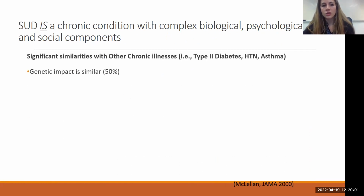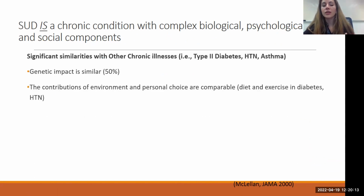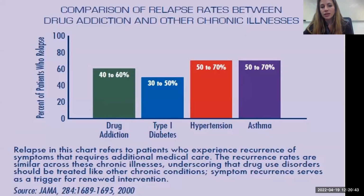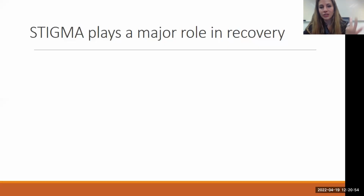And if we view substance use disorder, opiate use disorder, as a chronic condition, that frees us up to move away from some of the things that are stigmatizing that population. Understand that there's a heavy genetic loading that's influencing it, but there are also environmental variables, very similarly to diabetes or high blood pressure, high cholesterol, that it's the combination of the individual and then certain things going on in their environment or personal choices that we can help to mediate or change. And that medication adherence, treatment adherence, all of those things look very similar to other chronic conditions. And in fact, when we compare it to things like type 1 diabetes, relapse rates are actually a little bit better with substance abuse than they are with things like hypertension or asthma.